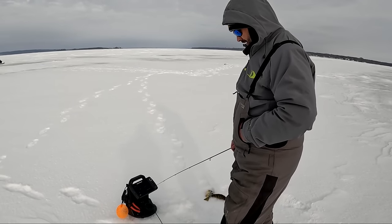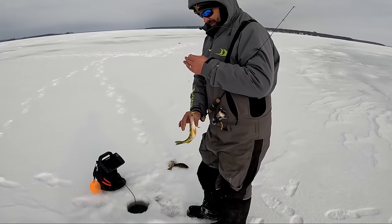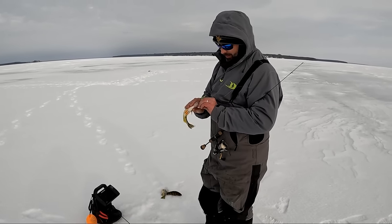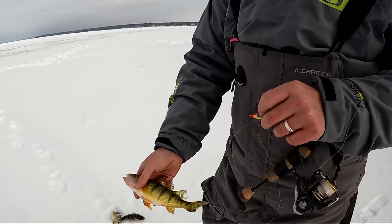Oh, that's a good one. There we go. Not a huge one, but those bigger ones just come in and smash it. I would definitely recommend if you're doing this. Leech Lake has so many perch in it. Ooh, looks like he got bit by a pike or something like that.